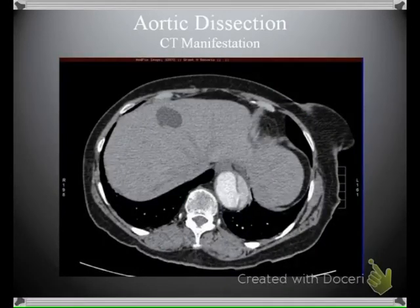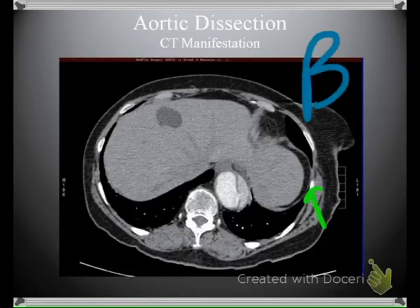This image is a little farther down. If we'll notice, we have passed through the diaphragm on the right hand side where the liver is, and we are passing through, showing the spleen on the left hand side. So this must mean that we are in the descending aorta, and because of that, we know that this is a type B aneurysm. It's one of the lesser common, around 40%.